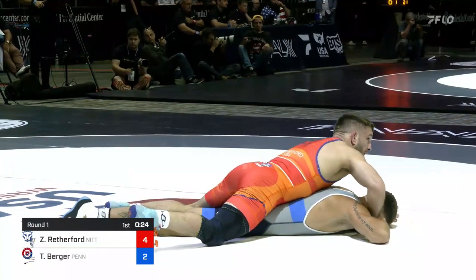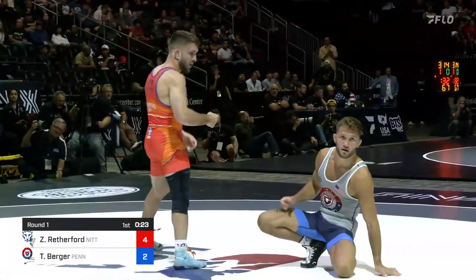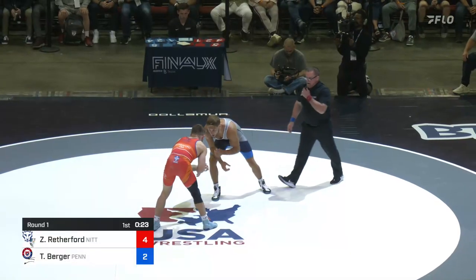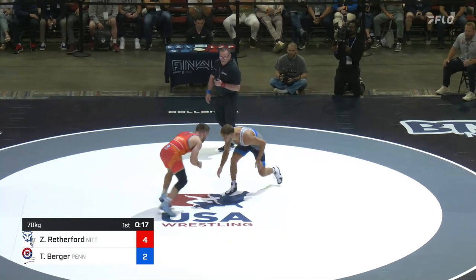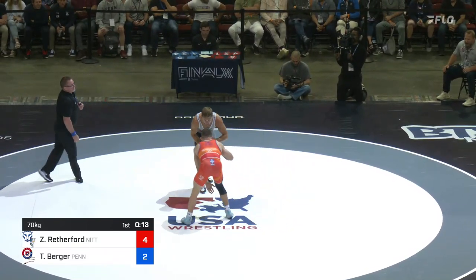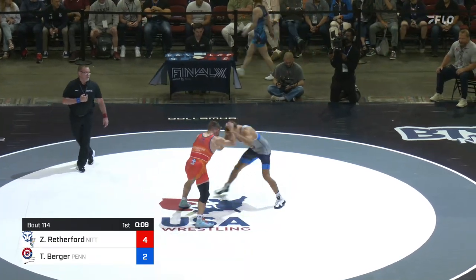Goes one way, then the other, as you mentioned, David, and great short offense. And that's one of the positions the Penn State Nittany Lions are not talked about enough, how good they are at scoring counter offense, getting go-behinds off drag go-behinds or re-attacks. And that was a prime example there from Zain Retherford. Zain Retherford ranked number one in the world at 70 kilos at the moment.